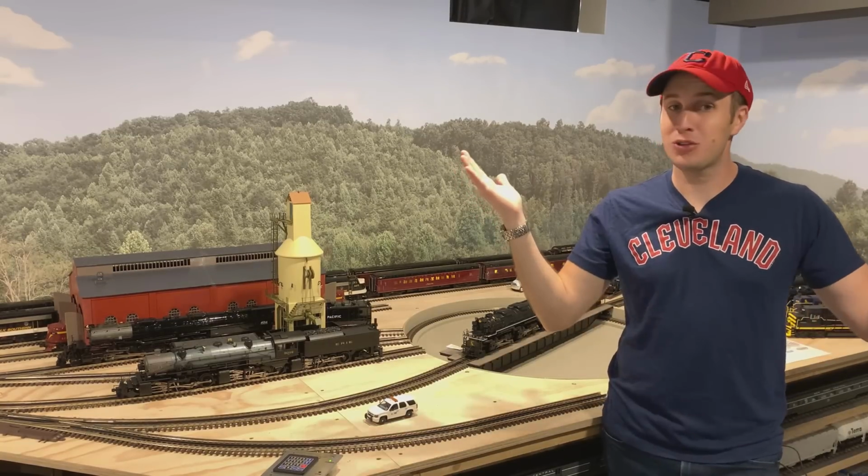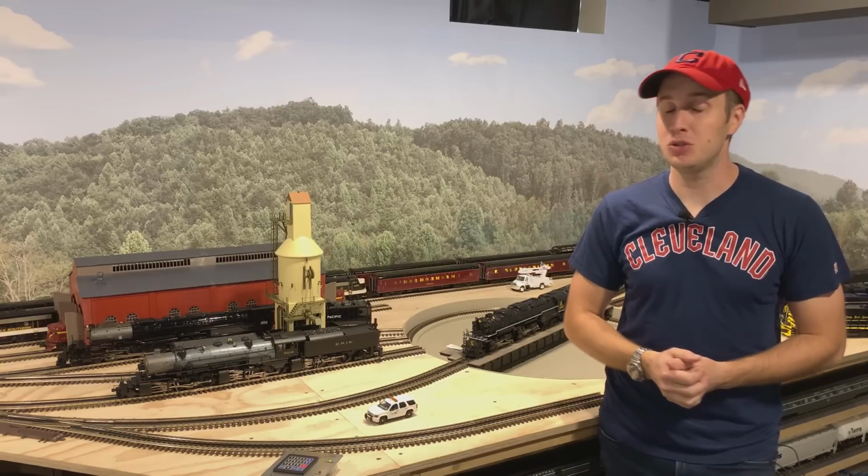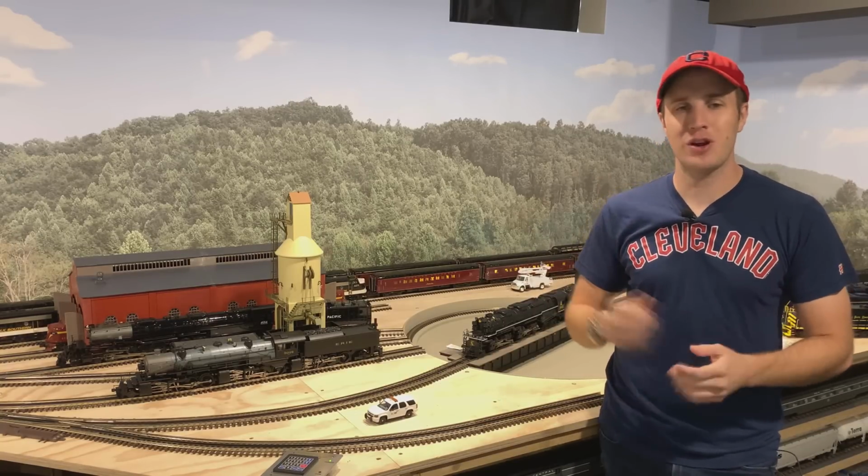So that's my big three: the C&O Allegheny, the Union Pacific Big Boy, and the Erie Triplex.